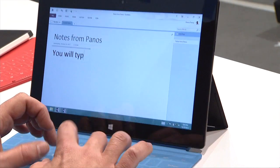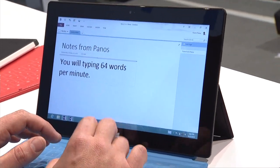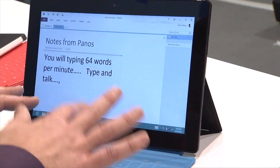Now, I type about 64 words per minute. It's really kind of nerve-wracking to type and talk at the same time. But you can see me typing pretty quick. That's pretty good, right? I'm here typing and talking to you, and you can see I use Touch Cover every day.